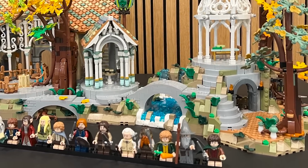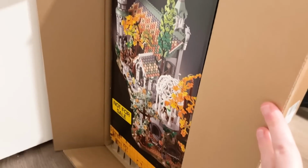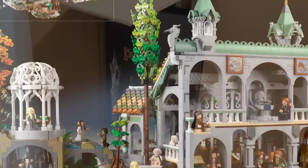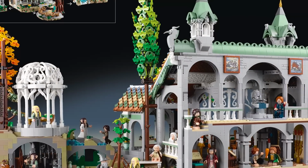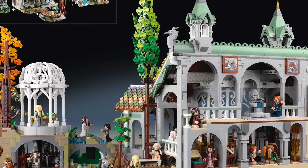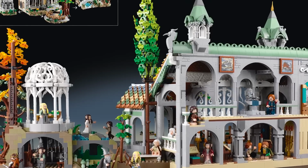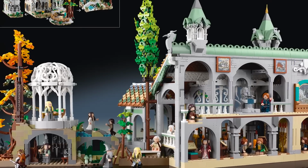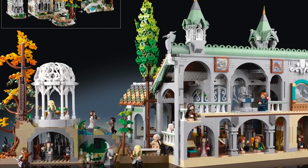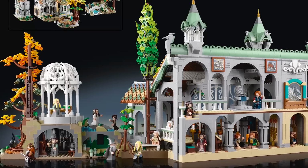Number two, I was sent this set actually early by LEGO to do a review for, so I cannot wait to share that with you guys. As well as number three, which is probably the most important thing here, is that if you want more Lord of the Rings sets, the designer says that this is just the start of it. If you want more, then this has to be well received, and then hopefully down the line we will get more. And I think that just as we go through here, you'll see why I think it's a safe bet to say this will do quite well.